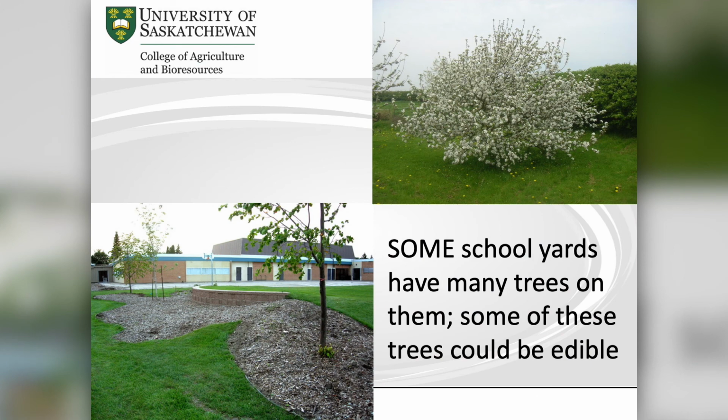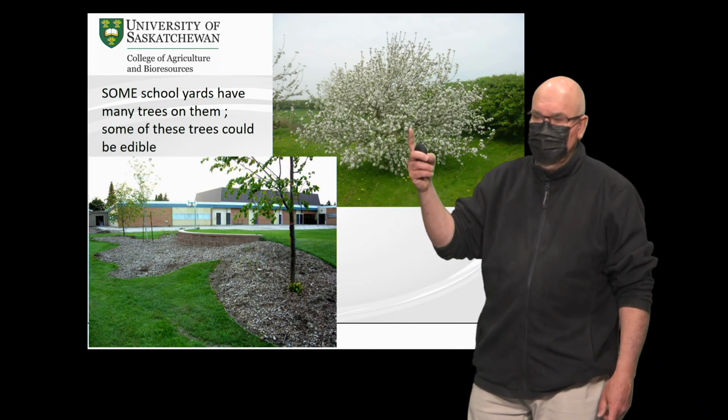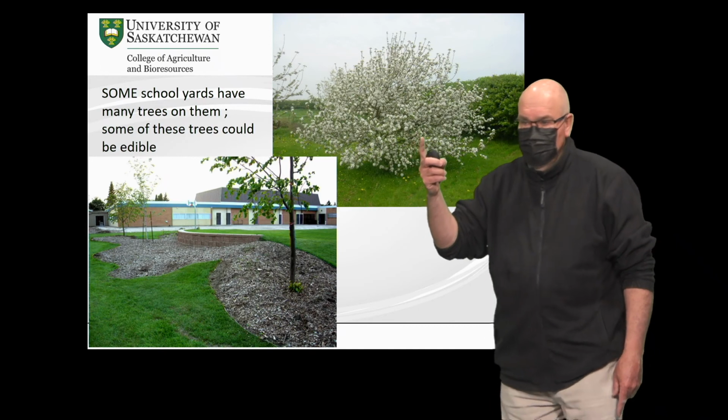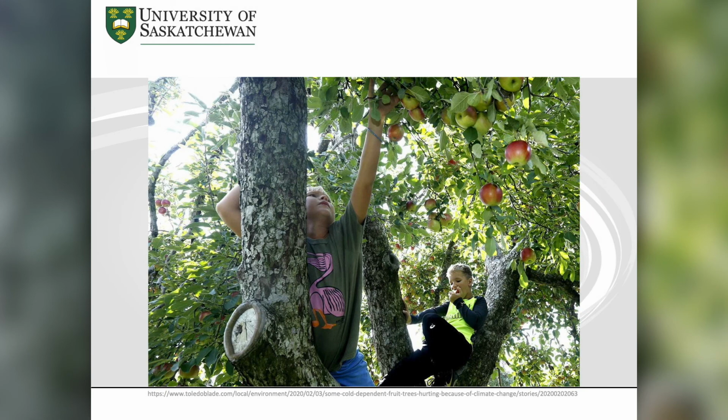Schools have lots and lots of trees on them. Here's an example of one, with some nice little landscaping here. Well, how about if we put something like this, incorporate that into the landscaping on a school? And you probably know where I'm going. You've seen this white kind of tree before. That's the apple tree. Why not put apple trees on campus, on schoolyards in Saskatoon? And when you have a break, just get out there and grab an apple, munch on an apple. That is cool.